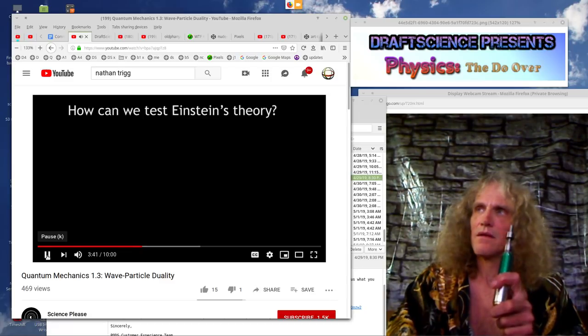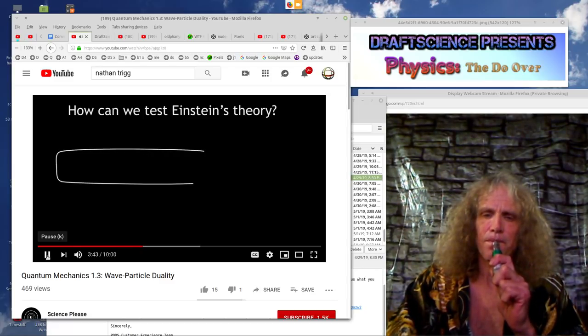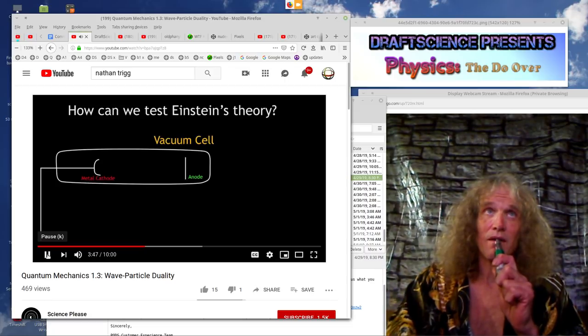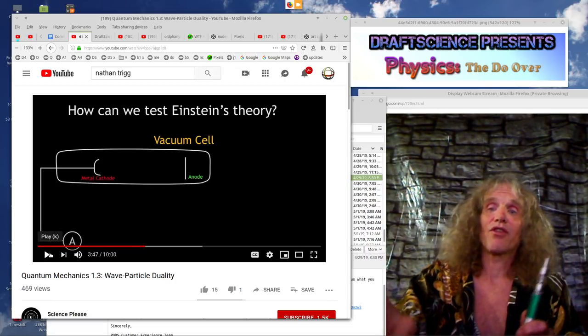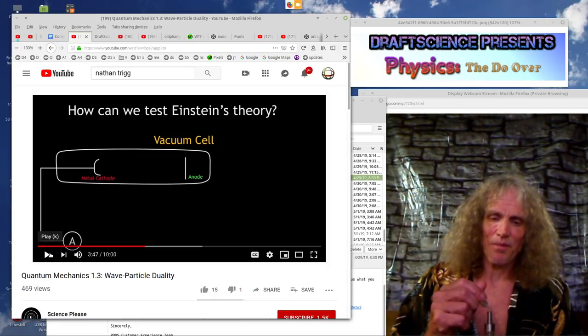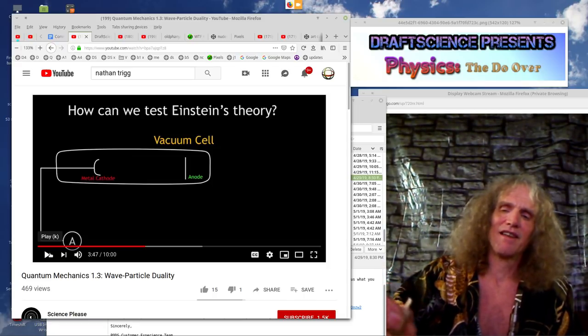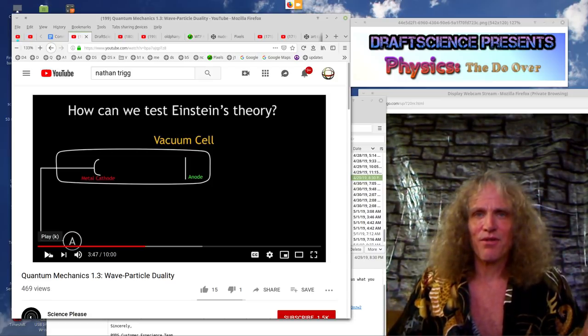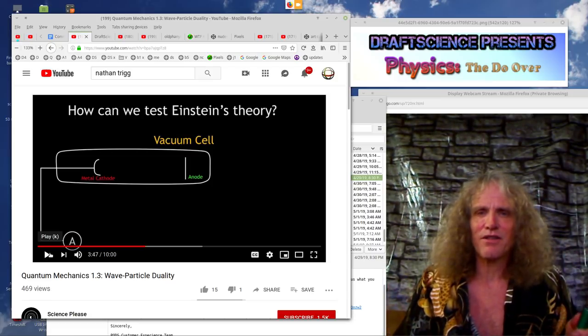To test Einstein's theory, we could imagine having a glass vacuum chamber with a metal cathode at one end and an anode at the other end, connected to an ammeter. So do silly thought experiments rather than doing real experiments. Is that what we're doing? We're going to imagine something? And again, it doesn't prove Einstein's theory correct because it's not a narrow enough experiment to do that.